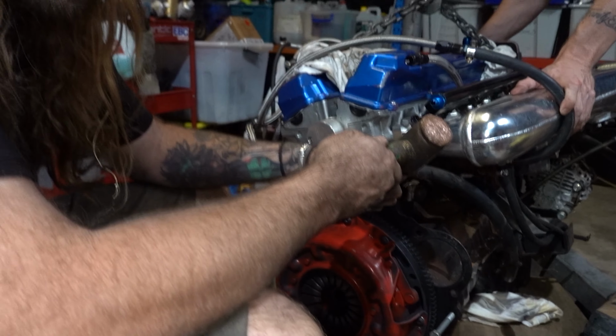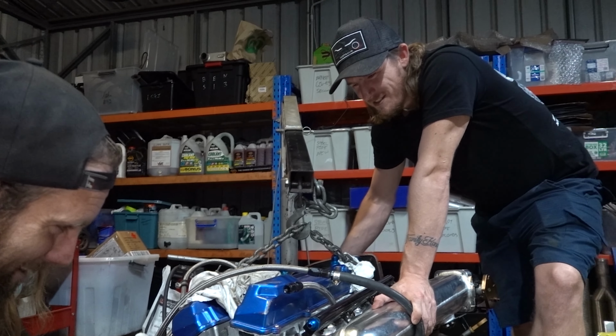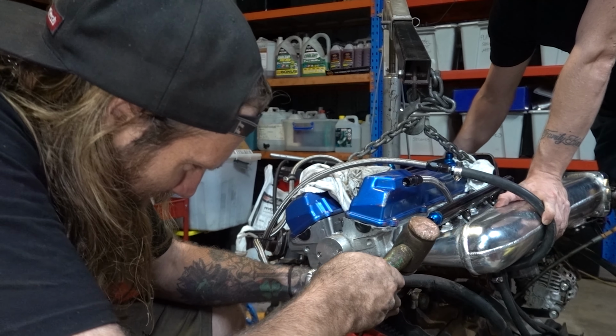Alright, you can hammer away, go. Tappy, tappy. Just give it a little tapping. Oh, that's a swing. Tap it in.